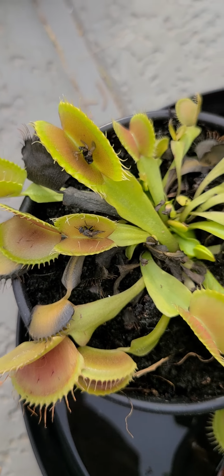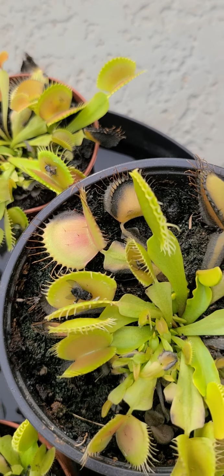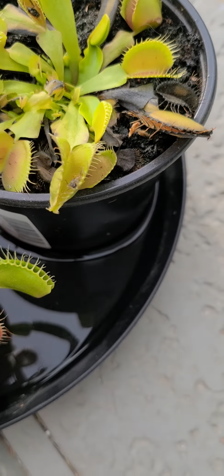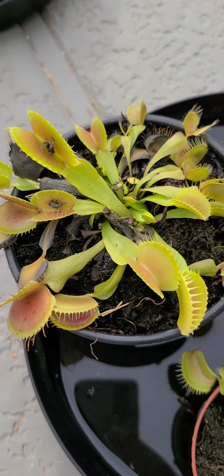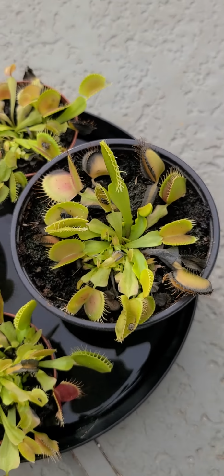They stock up before the winter and get all their food in there so that they can make it through the winter without eating. So that's why there's so many flies. They just are stocking up. And the black traps are fine. You can cut them off. You can leave them. I leave them. And they'll go to sleep for the winter.